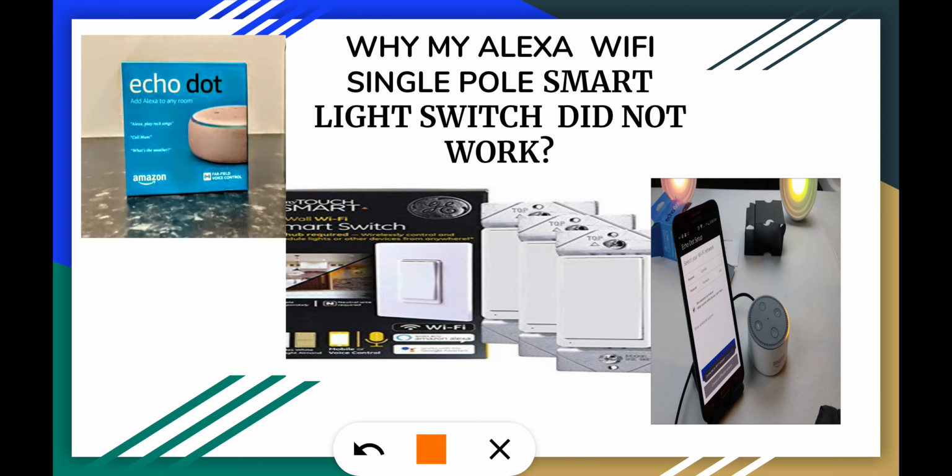All right, let me try to ask why I was asking this. Why did my Alexa Wi-Fi single port smart light switch not work? Actually, I was called by a customer to install this smart light switch in his house, which in the first place I had no idea about, but I had to try it. So I was there figuring out why it didn't work. Let me share with you what transpired in that house of my customer.